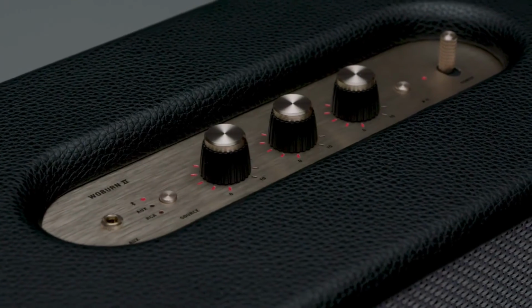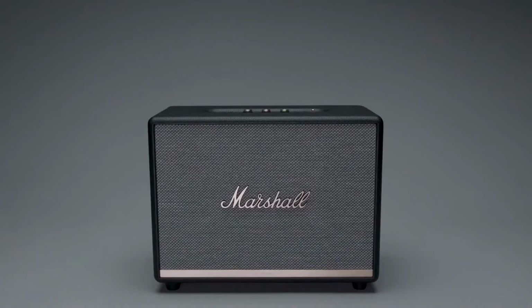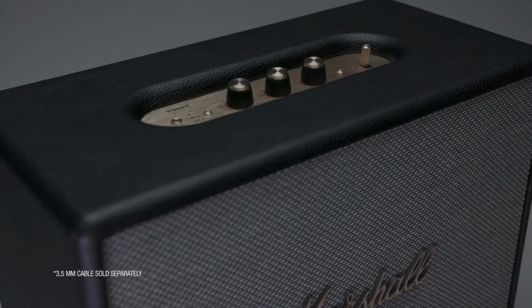There are more ways to connect than just Bluetooth 5.0. With the RCA or 3.5mm input, you can use a turntable, cassette deck, or any other listening device for an analog listening experience. Fine-tune your music to meet your requirements.